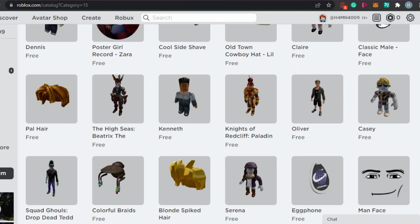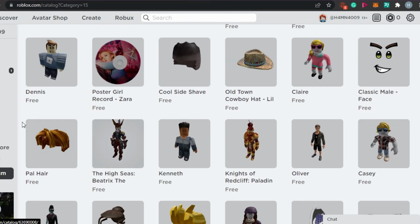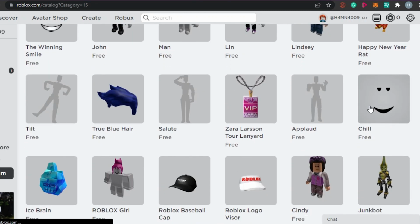So we need Robux, and we can get Robux by selling items. And to sell items, we have to buy them first. So we will get these free items right here. For example, we have these characters, we have emotions, and we have different hair. I'm going to buy this chill one for free, and I'm also going to buy a few of the characters, and I'm going to buy hair.